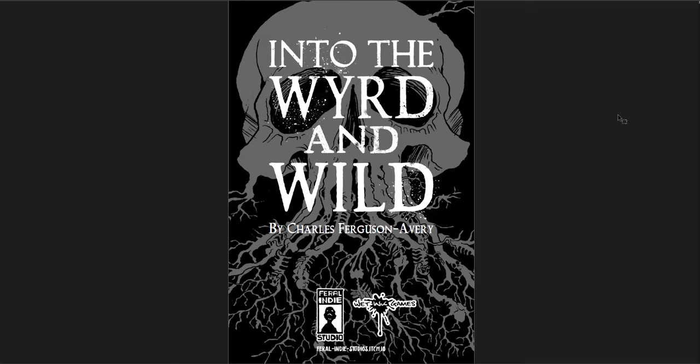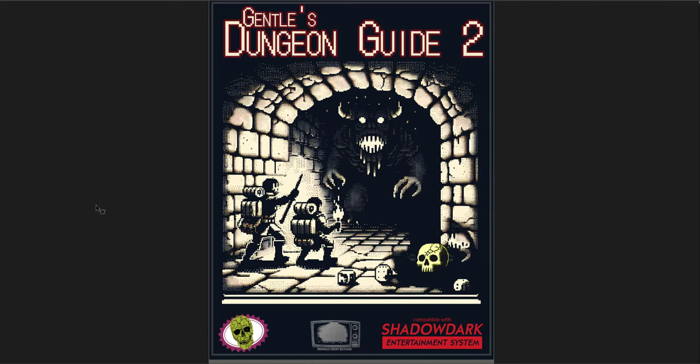The book has some more adult themes, obviously, and certainly some of the art is not for little kids. And some of the concepts are certainly not for little kids. So if you have younger tables, stay away from this. But if you don't and you're interested in that more horror tone, then certainly come into the Wyrd and Wild. I recommend it.